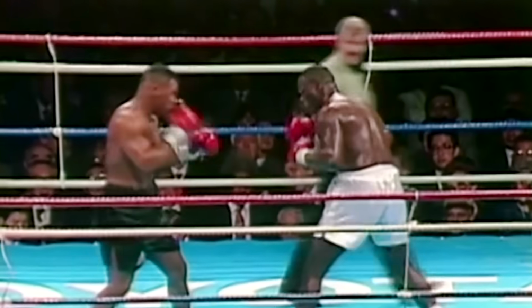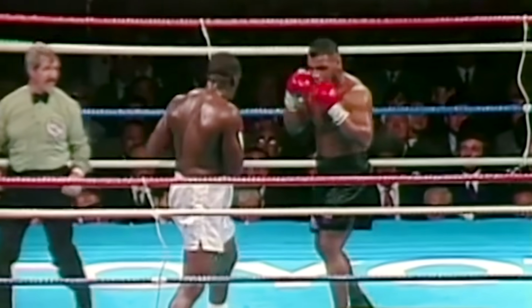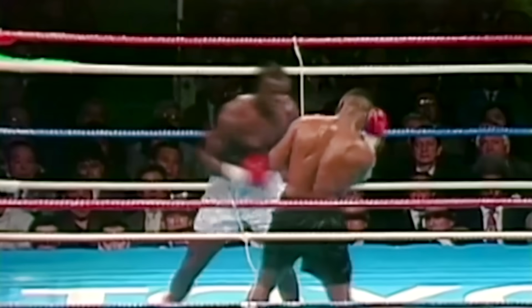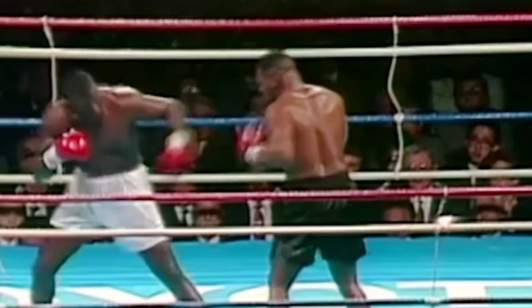A Japanese crowd of some 35,000 on hand here, enjoying what they certainly didn't expect. And all of a sudden, the big fella executes it. See him bounce ahead. And look at this. The first 2 big shots and 3 and 4 shots landed. And this time he's able to slide back.